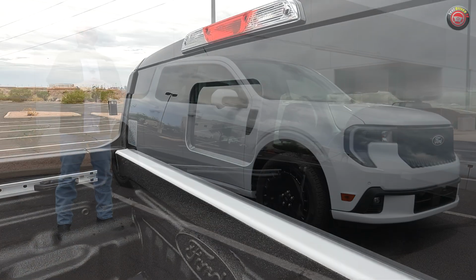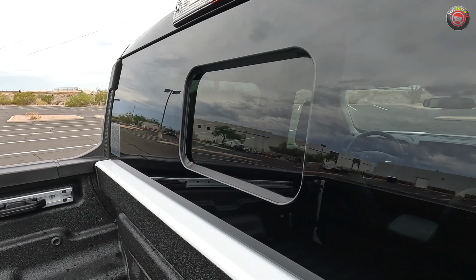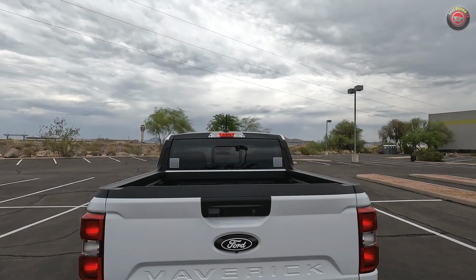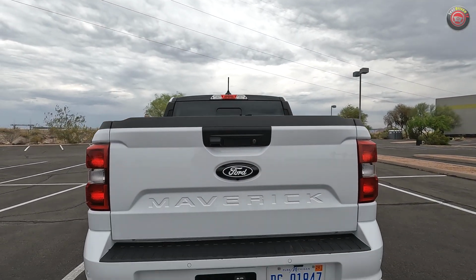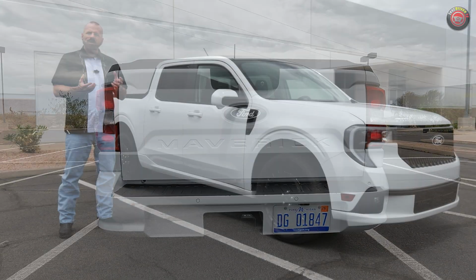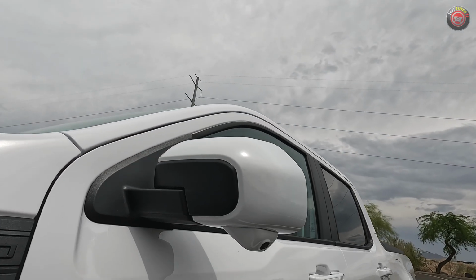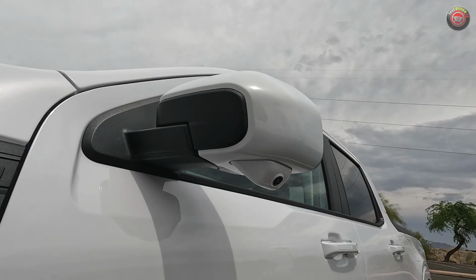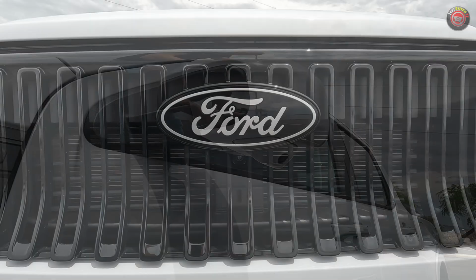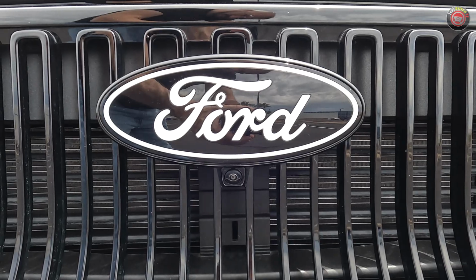Power sliding window in that rear glass. A very nice feature on this, although it's kind of a little porthole in this case. You certainly couldn't let anybody in or out of the truck that way. Maybe a dog could get out. While refreshes typically don't have new metal, the sheet metal stamping on this tailgate is all new because the plastic around the actual liftgate handle is completely redesigned because this truck has a full 360-degree camera system available on it for 2025. As you can see, cameras under the side mirrors, camera at the front, and this also plays into the Pro Trailer Assist system that this truck also has.